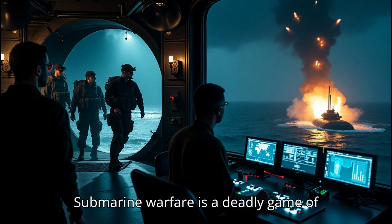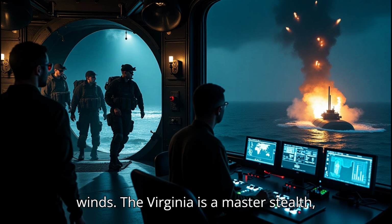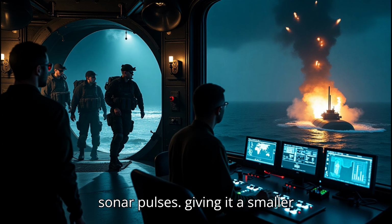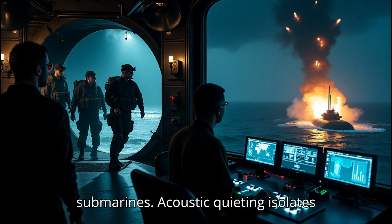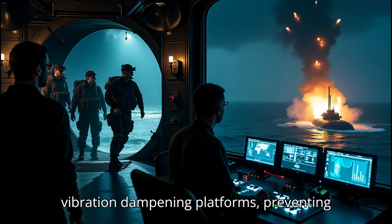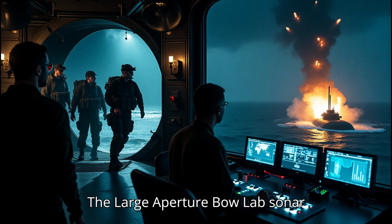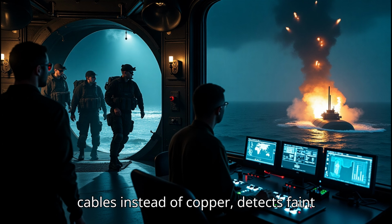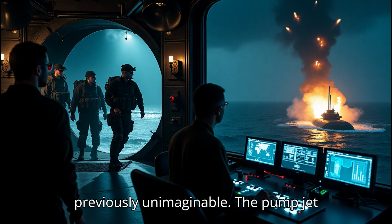Submarine warfare is a deadly game of hide-and-seek, where the first to detect wins. The Virginia is a master of stealth, coated with anechoic tiles that absorb sonar pulses, giving it a smaller acoustic footprint than many smaller submarines. Acoustic quieting isolates every pump, motor, and system on vibration-dampening platforms, preventing noise from radiating through the hull. The large aperture bow sonar array, using lightweight fiber optic cables instead of copper, detects faint signals from quiet adversaries at ranges previously unimaginable.